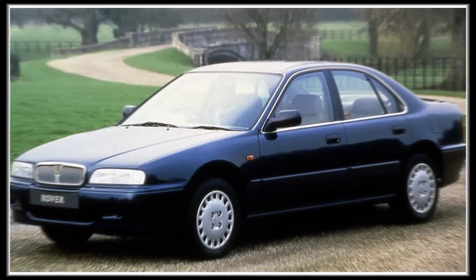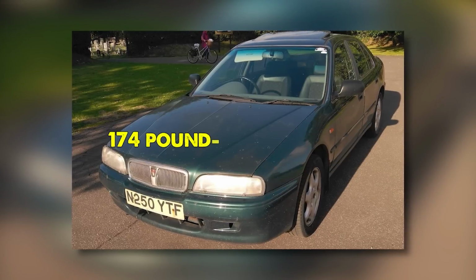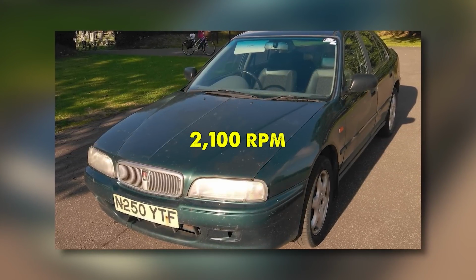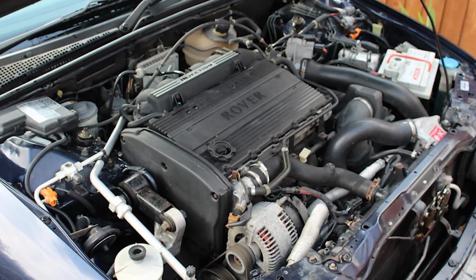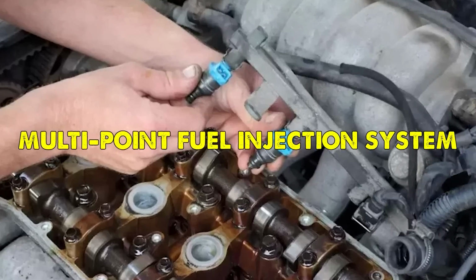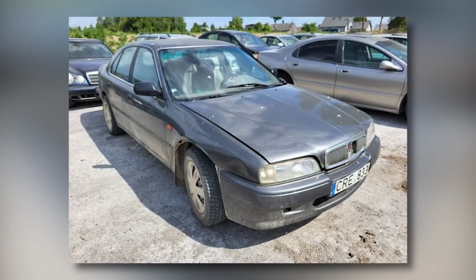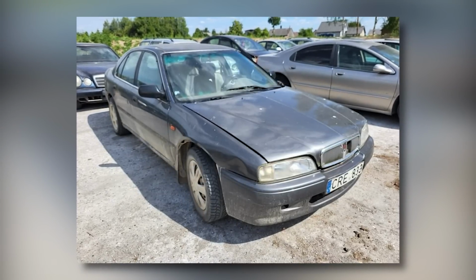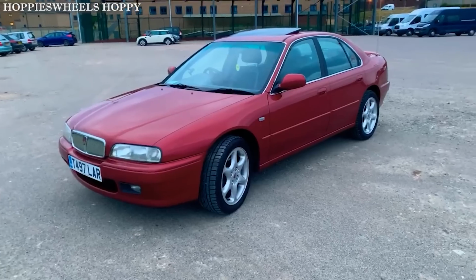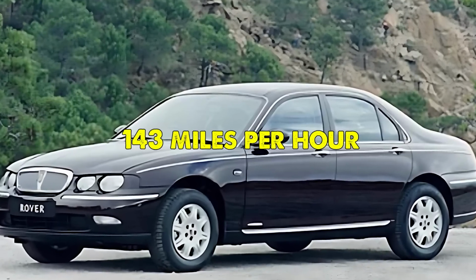The power output was remarkable: 197 horsepower at 6,000 revolutions per minute and 174 pound-feet of torque at just 2,100 revolutions per minute. The engine's sophisticated design included a cast iron block for durability and an aluminum cylinder head for better heat management. A multi-point fuel injection system ensured precise fuel delivery, while NOx sensors and adaptive learning capabilities optimized performance under various driving conditions. All this technology helped the 3,009-pound sedan sprint from 0 to 60 miles per hour in just 7 seconds, with a top speed of 143 miles per hour.